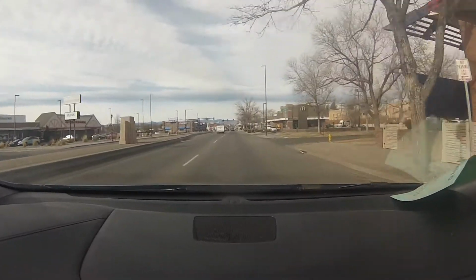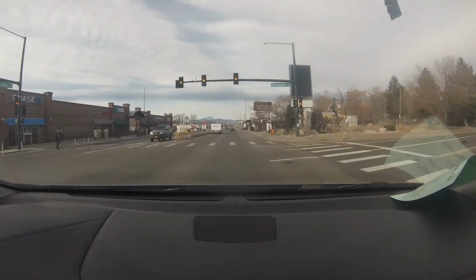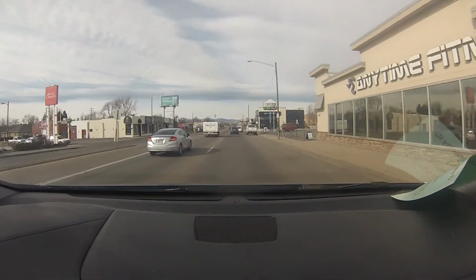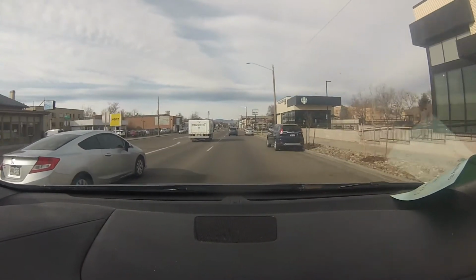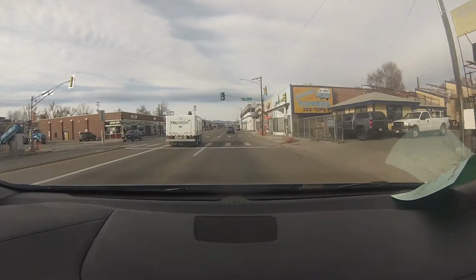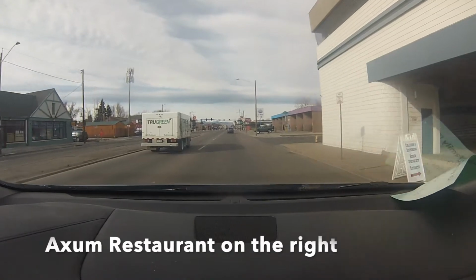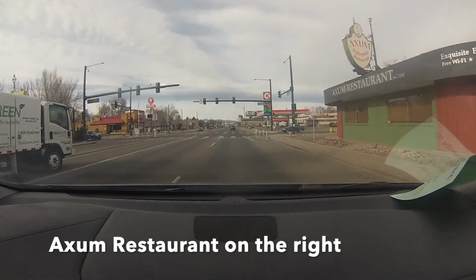Some of this stuff is definitely newer. It's not as familiar from when I used to drive down here all the time for school or just things to do when you're a kid. The buildings all look familiar, the businesses not so much. Mixed Up Creations, that was always a fun place to go to when I was a kid. It's a paraphernalia shop.